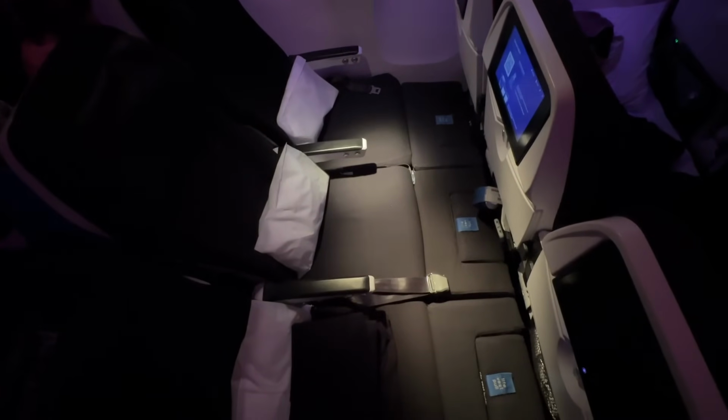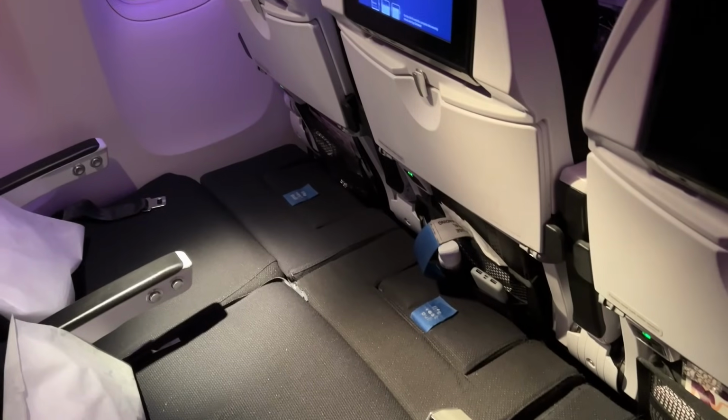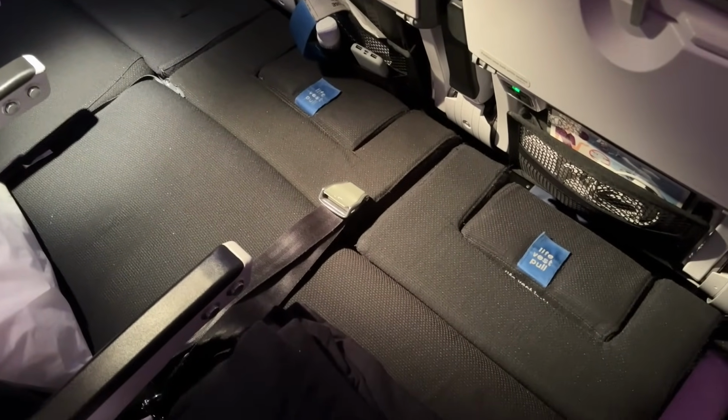Finally now, we have the full bed surface. You'll see that it's about as wide as a twin size bed, but it is much shorter, and they're very clear that they don't want your head or legs sticking out into the aisle.